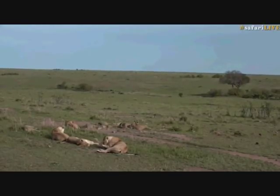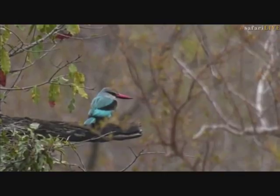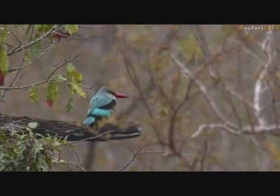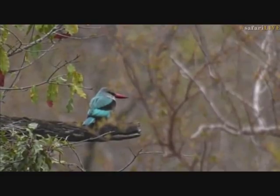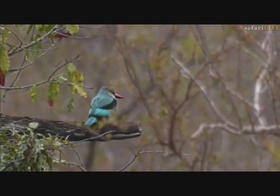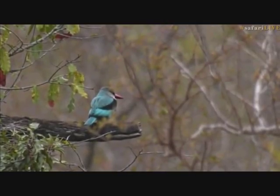Let's jump back across to South Africa with a beautiful kingfisher. We have a woodland kingfisher. I'm trying not to speak too loud. I don't want to scare him off. So exciting. What's the date today, Jandre? The 12th, maybe. Something like that. Okay, so it's the 12th of November, I think. And it's our first woodlands.